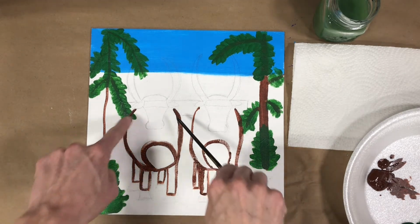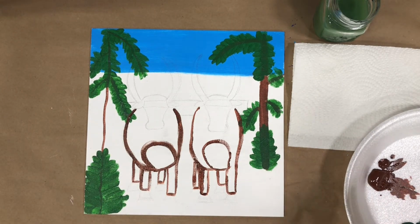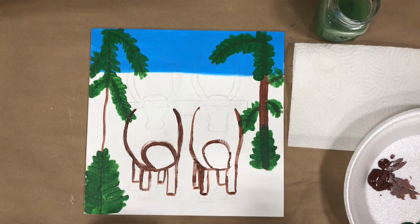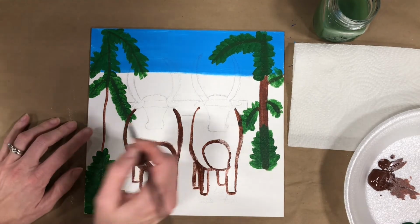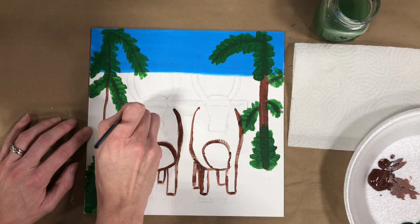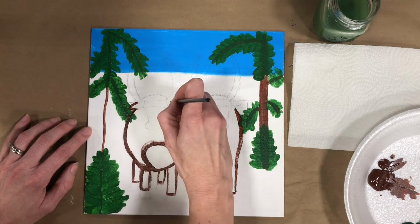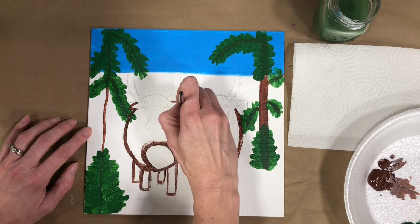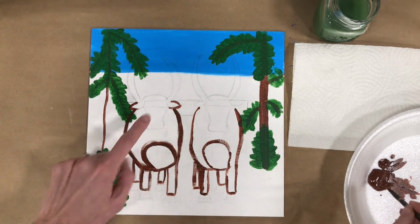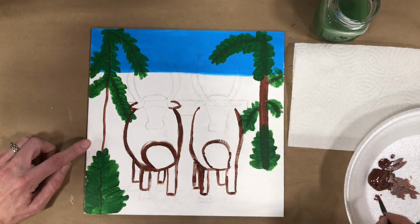Okay, so now I have the outline of his body in brown. And then we have to outline, so his face is going to be white, but we do need to add a little bit of brown everywhere else. So around the edge of his ears, so leave his ears white, but we're just going to go on the outer edge of his ears. Okay, so the insides are white, the outsides are brown. I'm just using a tiny little bit of paint here, not much at all.